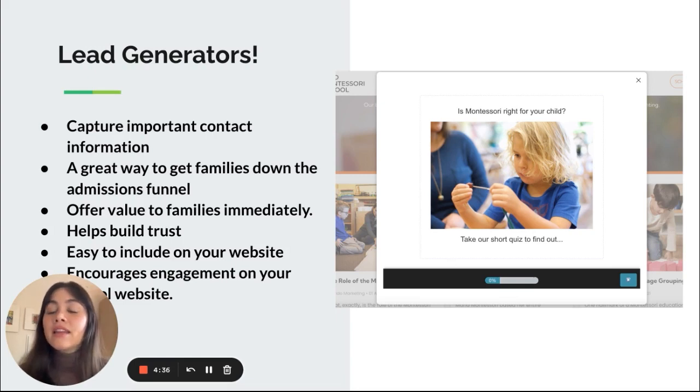But ultimately, lead generators are going to help you capture important contact information, such as a parent's email address, so that then you can go in, you can use your email marketing skills, you can send email nurtures, you can check in with them and stay top of mind.